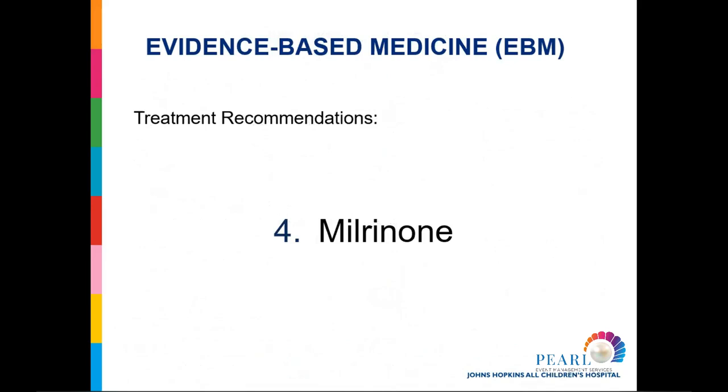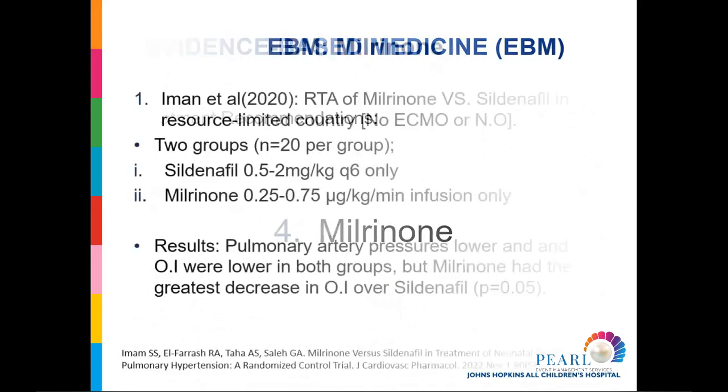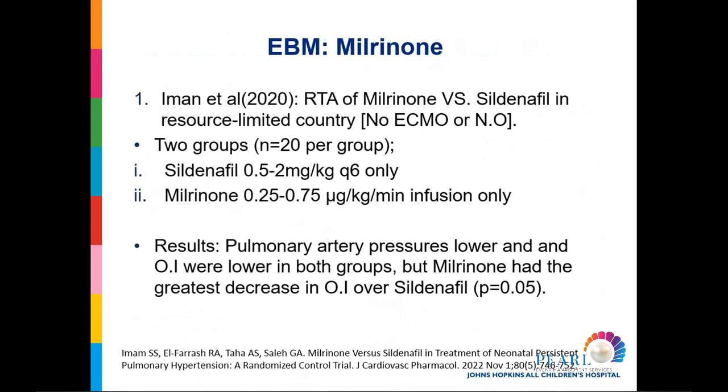All right, now the one everybody really wants to know is milrinone. Is there evidence for the use of milrinone? So there's not a lot of big studies, but we do have a couple of studies. Iman et al. did a randomized controlled trial of sildenafil versus milrinone. Again, this is in a resource-limited country, so they don't have the ability to do nitric oxide or ECMO, okay?